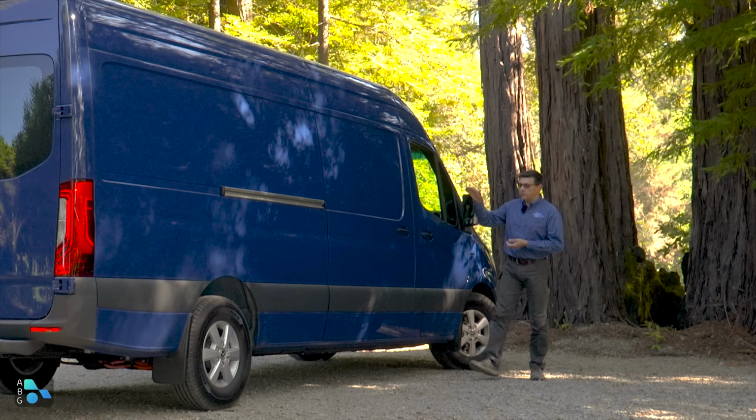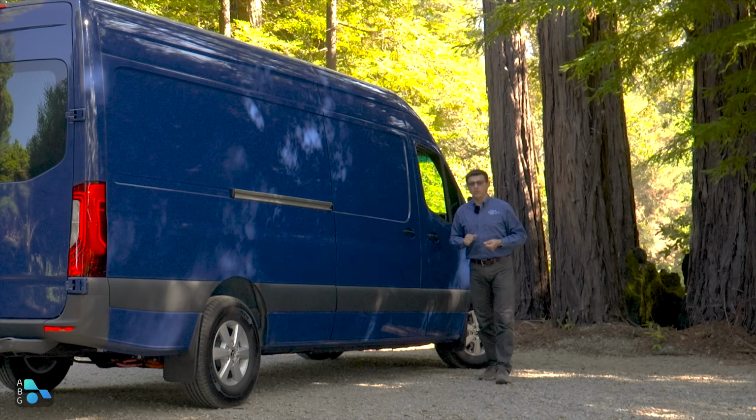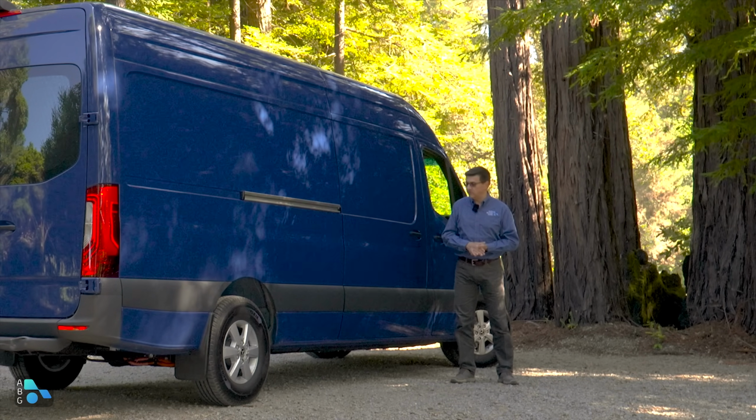Under the body we have the choice of two different battery packs for 2025. This model has the bigger battery. It's 113 kilowatt hours. You can also get an 81 kilowatt hour battery pack that's going to drop the range by about 80 or 90 miles or so.